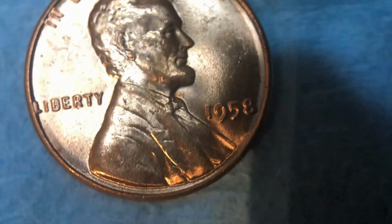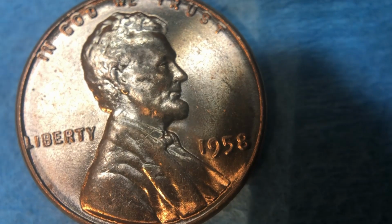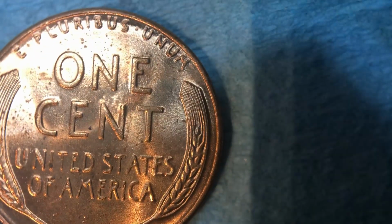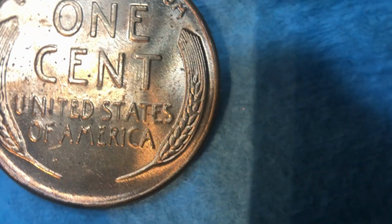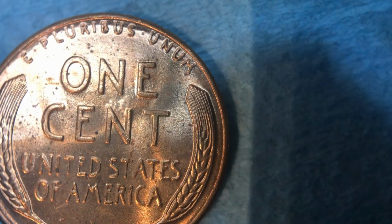This one doesn't have too many distracting marks though. So what do you guys think about that one? I might send that one in right there, so I will set this one to the side. Let's get a look on the back real quick because I know both sides do matter. Man, too much carbon spots for me. You can see all those carbon spots on this coin. I'll set it aside. Let's keep going.